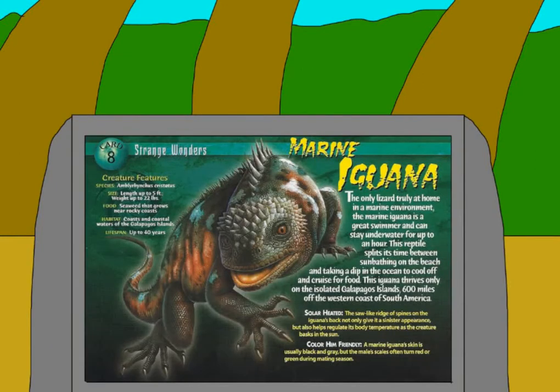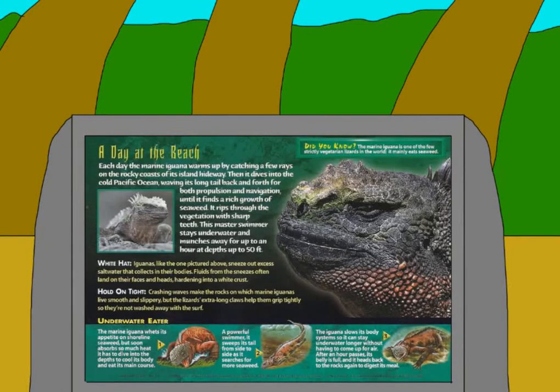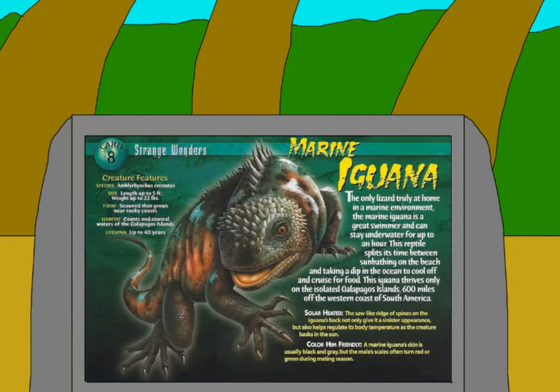Now there are 2 errors on the marine iguana card. They're pretty minor, but they're still errors. It overestimates the time they can spend underwater and underestimates their diving feat. Marine iguanas can dive nearly 100 feet and can stay underwater for about half an hour, but here it says they can stay underwater for an hour, and they can only dive up to 50 feet. So yeah, it's a pretty small thing, so I'll only deduct a single point. So 9 out of 10.